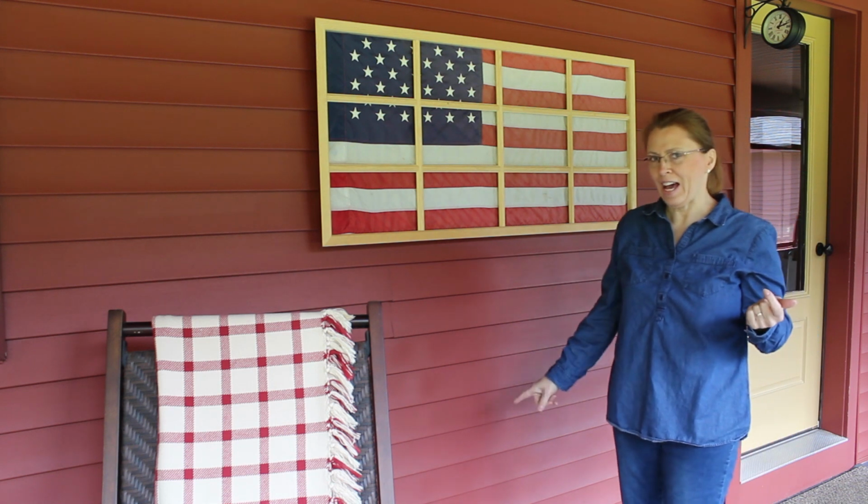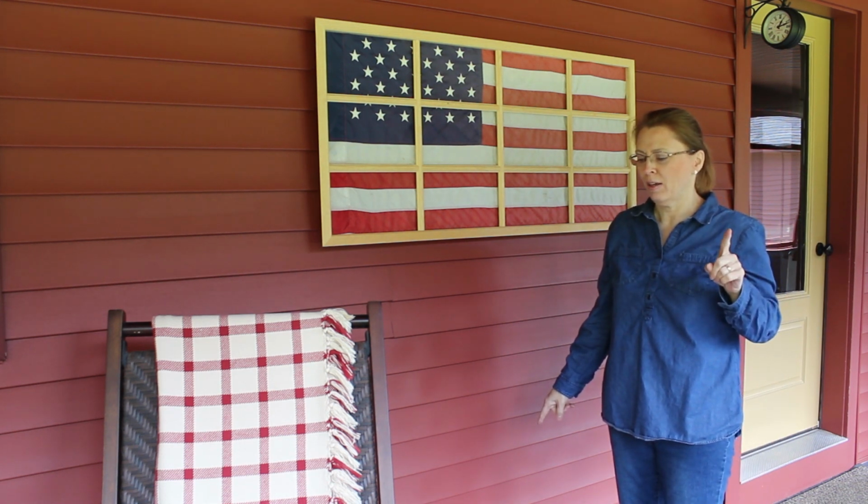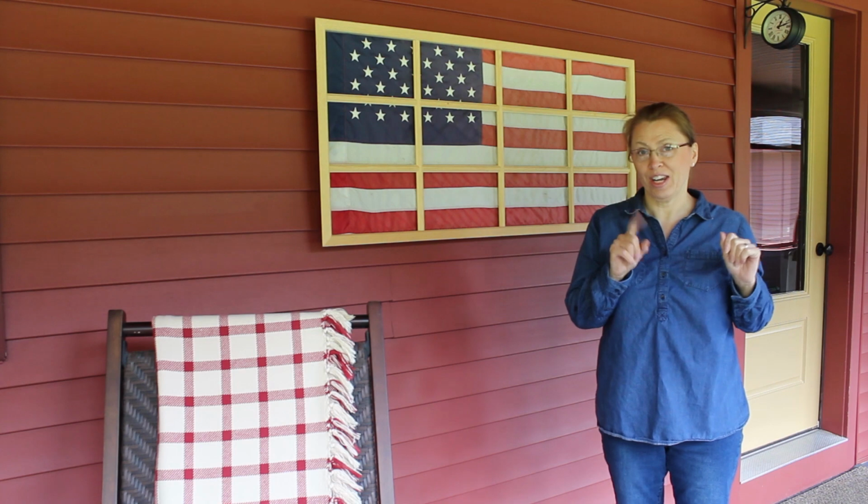Now I have an empty space here. I think I have an item that I can put here that's in my basement that just might suit this space well. I'm going to go down and get it.